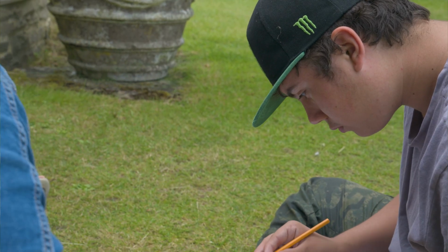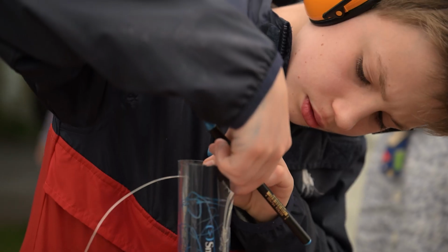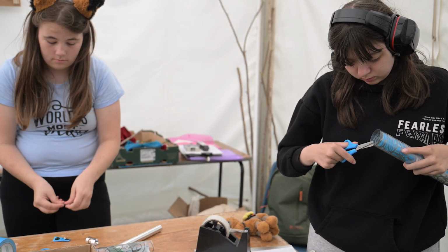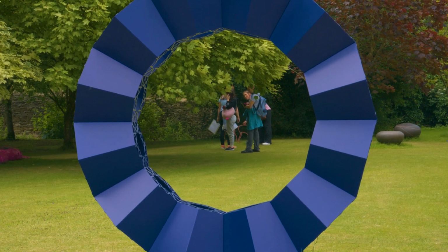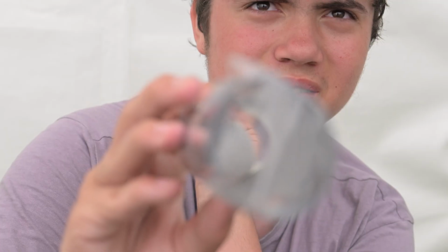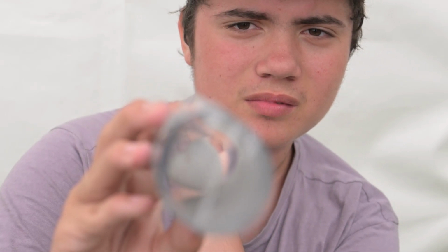Today we've worked with a fantastic special school and thought about that idea of taking a line for a walk and using expressive mark making. And then we've come back to the educational tent and done some hands-on atelier style workshop. We've chosen the theme of portals, which ran through some of the sculptures here, and we got the young people to make their own memory portal.